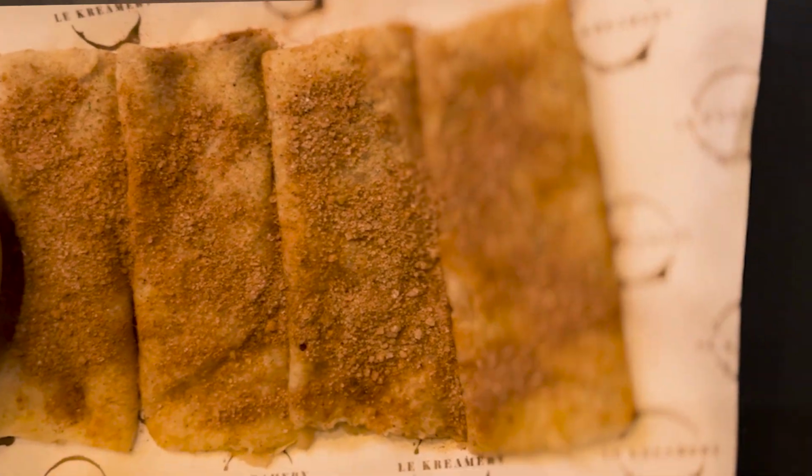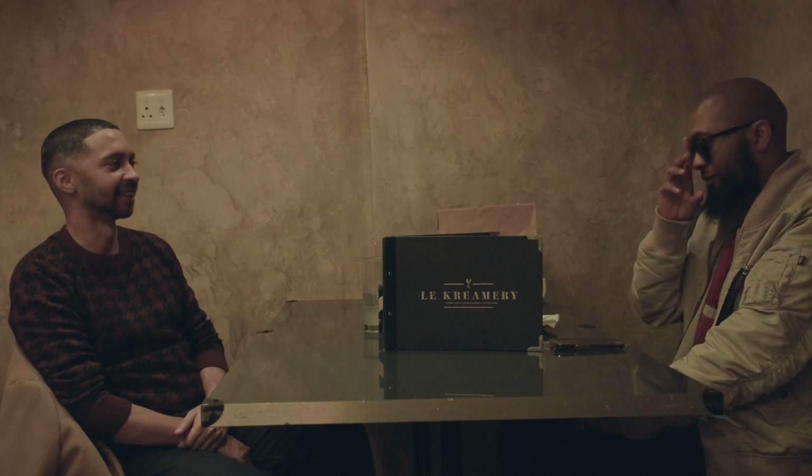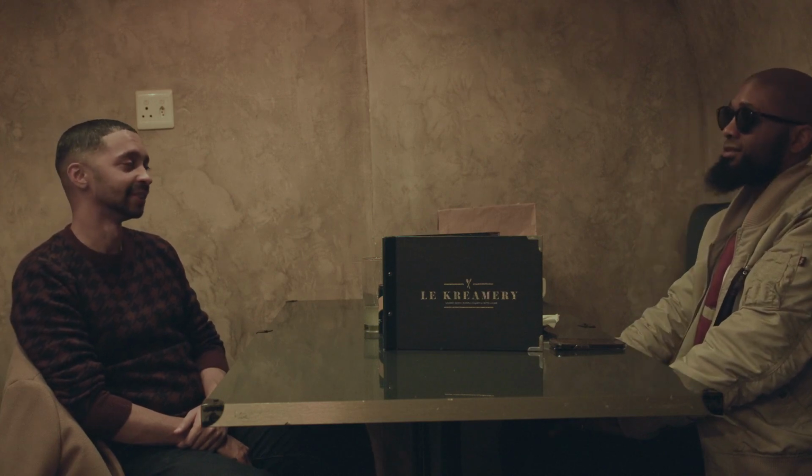I guess you'd rather have more in this case. You can always just toss a little bit off. Yeah, but it was a good meal. It was very delicious.